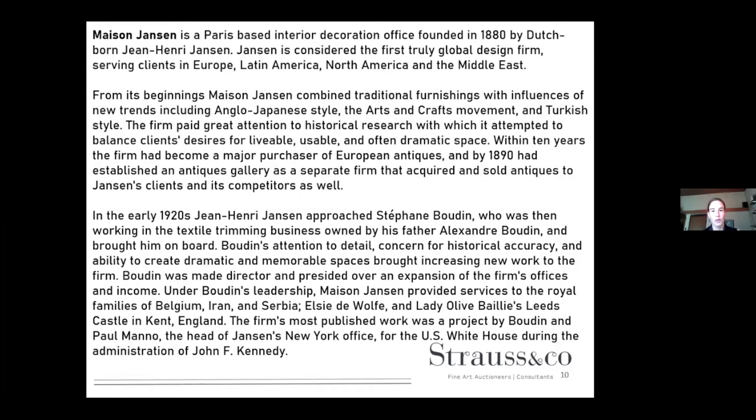What they did, and a lot of these firms obviously would have done as well, is place a huge amount of importance on historical research, while still attempting to balance that look of being livable, usable, and working in a modern and dramatic space, and basically keeping everything relevant, I suppose. Within the first 10 years, the firm had become a major purchaser of European antiques. And what's quite interesting is by 1890, they established an antique gallery, which was a separate firm. And they even sold antiques to competitors as well, which was quite interesting to know.